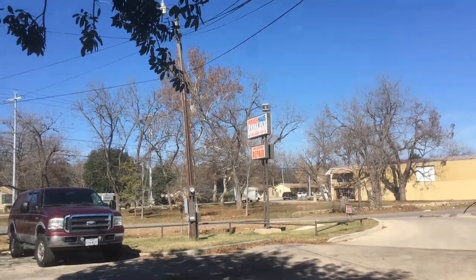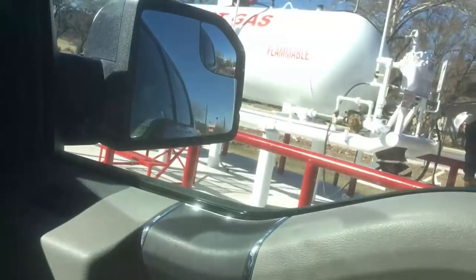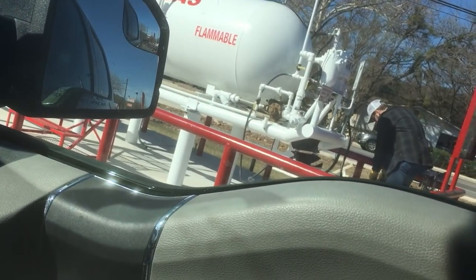So we're going right now to get, did you already say we're going to get propane? I did not. Along with assessing the possible damage, we're going to get our propane tanks, and we're gonna go refill them, assuming the place is open, finally. And that's what we're up to.